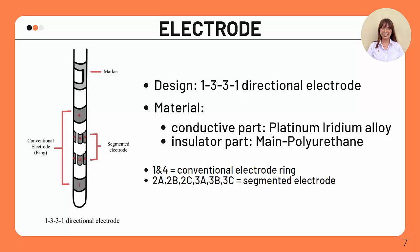For the material, we decided to use platinum iridium alloy in the electrode part, and for the insulator, or the lead, we will use polyurethane as the main insulator because of its biocompatibility, and it is the most used material in deep brain stimulation electrode lead manufacturing.